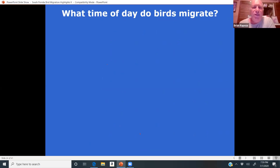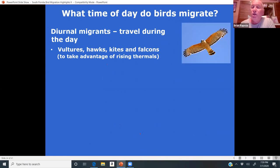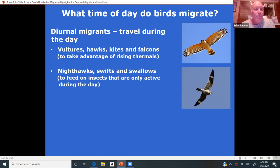So what time of day do these birds migrate? Well, it depends on the species. If they travel during the day, they're called a diurnal migrant. So vultures, hawks, kites, falcons, birds of prey are typical diurnal migrants. And they will travel during the daytime to take advantage of rising thermals. As the day heats up, air will rise, and that helps those birds of prey to keep aloft.